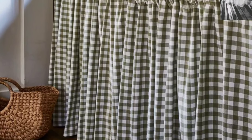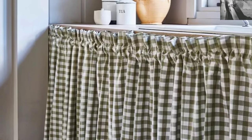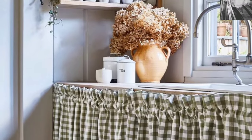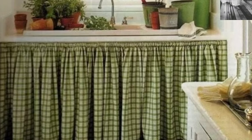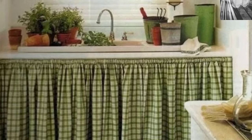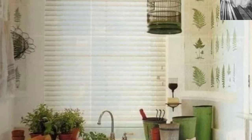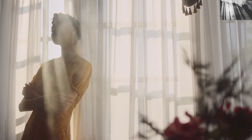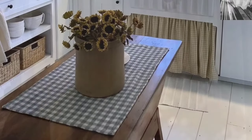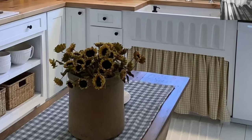Shabby chic kitchen curtains can effortlessly enhance the cozy and inviting atmosphere of your culinary haven, infusing it with cottage charm and whimsical elegance. Opt for airy, lightweight fabrics such as lace or sheer linen to allow soft natural light to filter through, casting a gentle glow across your space while maintaining a sense of openness. Consider incorporating delicate floral patterns or intricate embroidery to add a touch of romantic flair, reminiscent of a quaint countryside cottage.